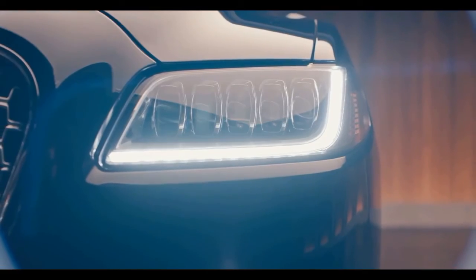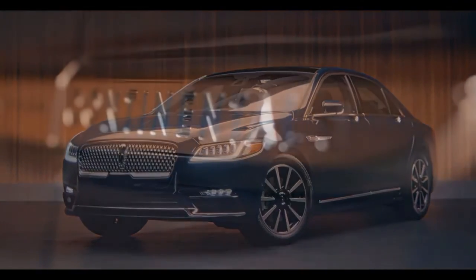Comfort, craftsmanship, and effortless style. That's Continental.